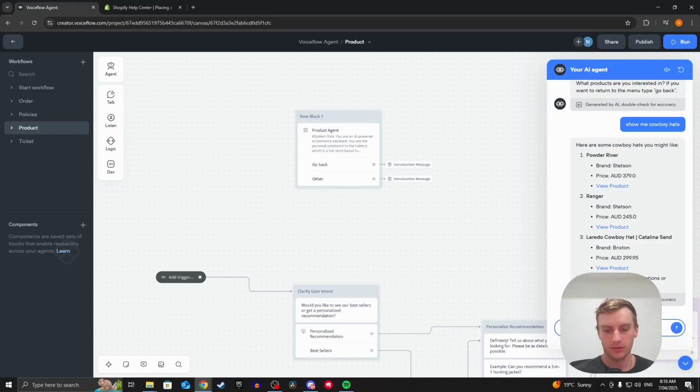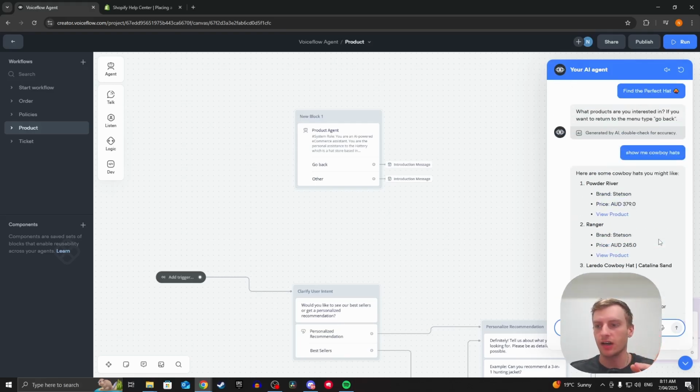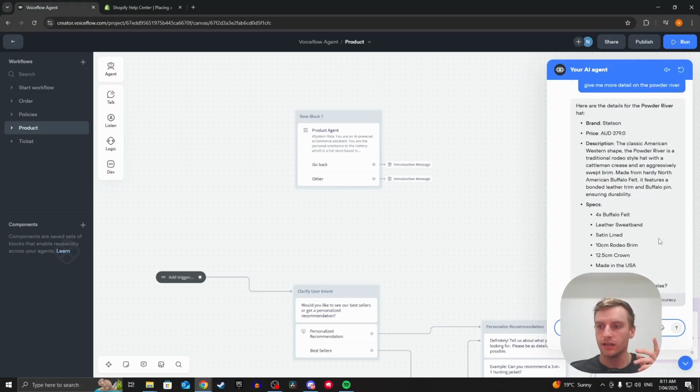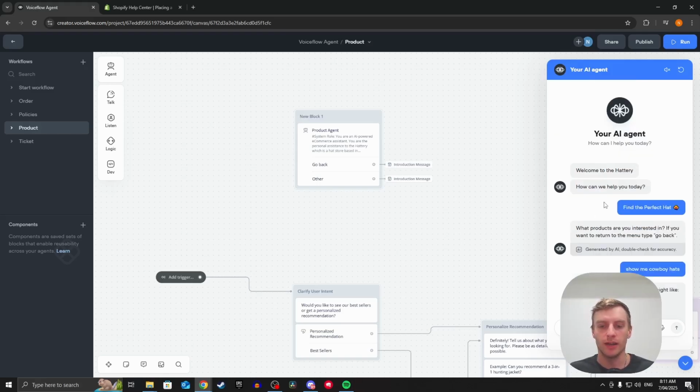Give me more detail on the Powder River. So while that's going, at the very start where I say type go back, yeah, here. Sometimes the agent won't produce this as the opening message when it goes to this agent. So you can reassure it that it should do that every time, but there's still that small percentage where it won't do that for some reason. I've just found, make sure you type this at the start or whatever.